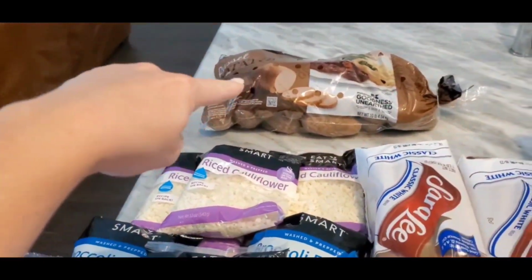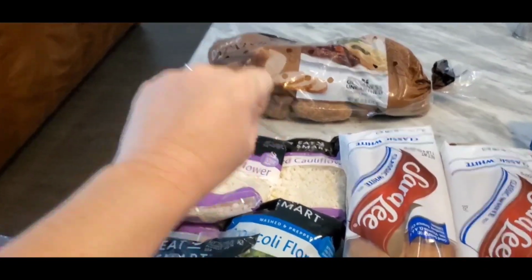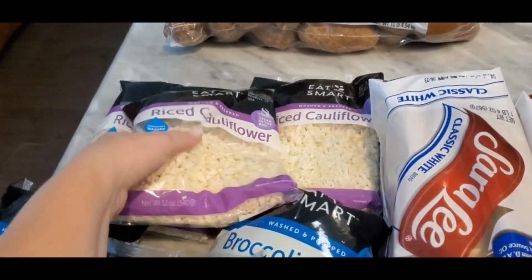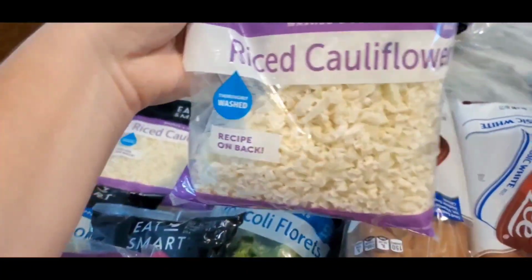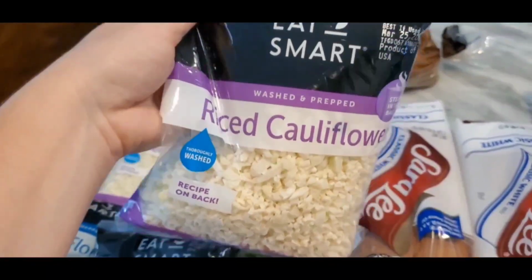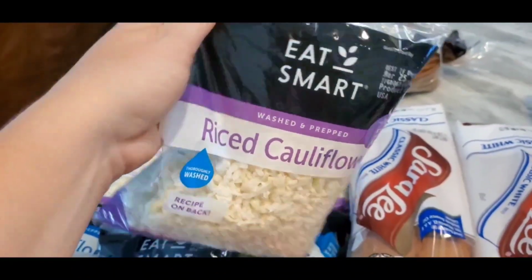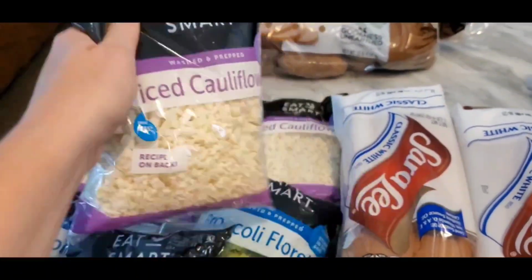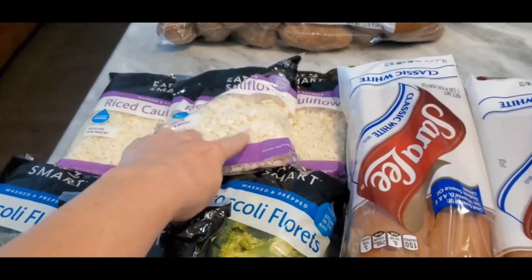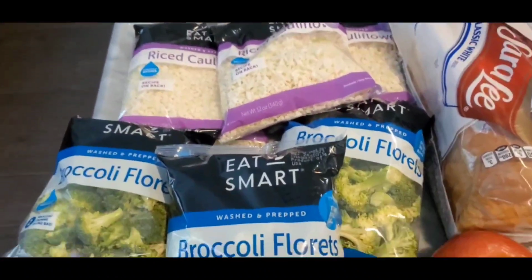Back here, we've got potatoes to go for dinner tonight, which is steak and baked potato. I wanted to try these cauliflower rice. I see people having these all the time in different meals on TikTok and stuff. And I was like, you know what? These were 3 for $10 and they're pretty good sized bags, so I can throw them in the freezer. I want to try them, see if they're worth it. Apparently they're better than the regular rice.